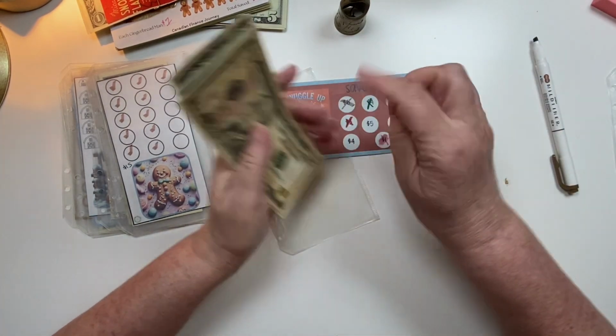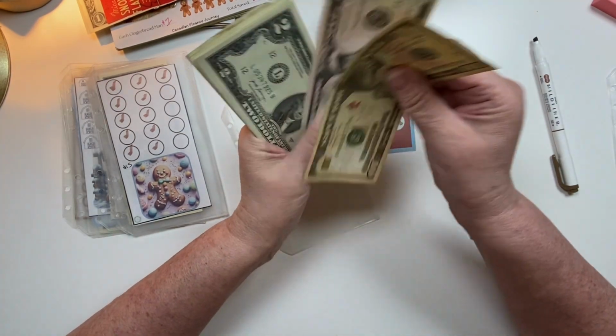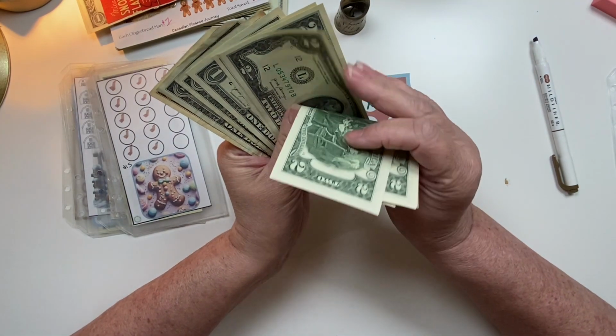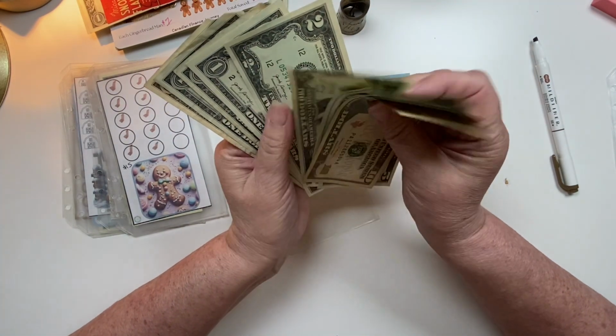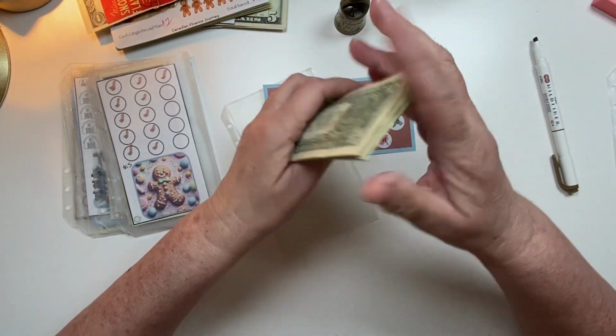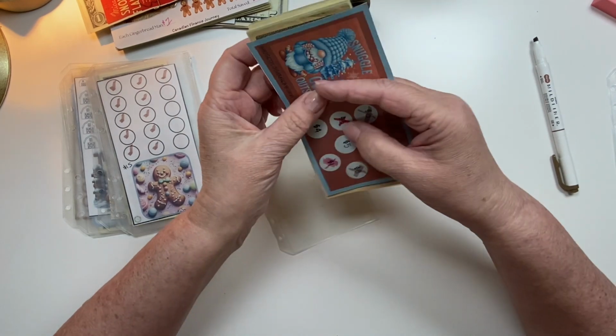Okay, so now in this challenge we have 10, 15, 17, 19, 21, 23, 25, 27, 28, 29, 30, 31. And when we're done, this is going to save us a total of 40.